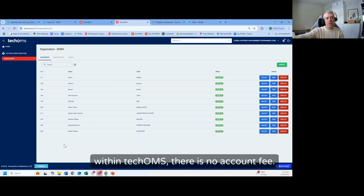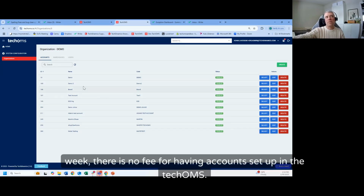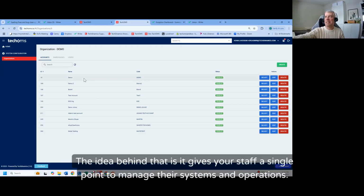There is no account fee, whether it's an account that does 2 orders a week or an account that does 2,000 orders a week or 200,000 orders a week. There is no fee for having accounts set up in techOMS. The idea behind that is it gives your staff a single point to manage their systems and operations.